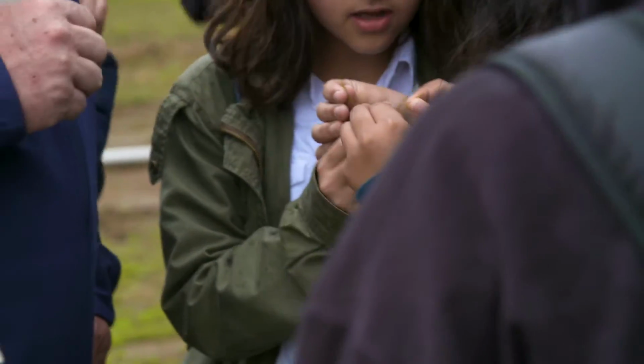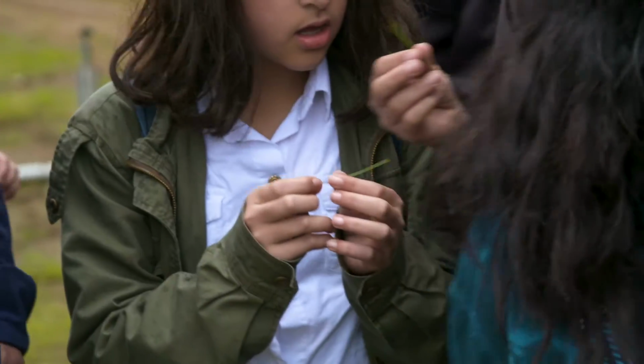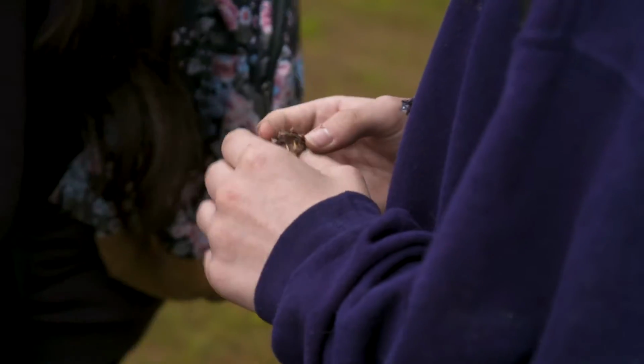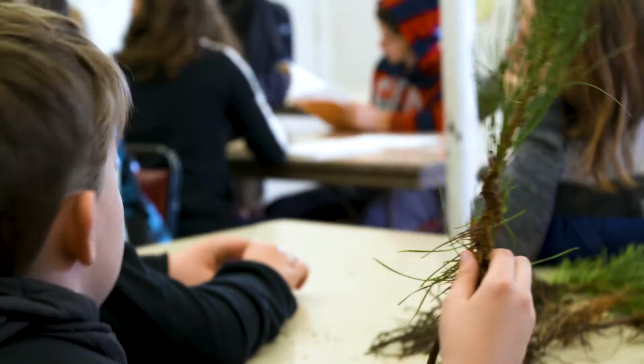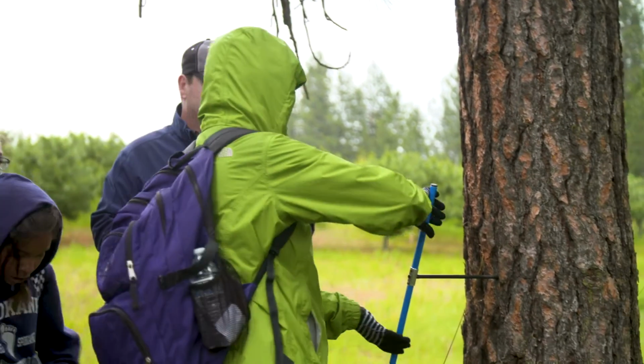There's just a large array of different children that move through, so just their experiences in the past. Some of them are really up to date on forestry and the different practices, and some are just starting from scratch. We've had some kids come over here and say, "Are we going to go camping?" So, they haven't been outside of Spokane, so I think it's really beneficial just to give them a little bit more to think about.